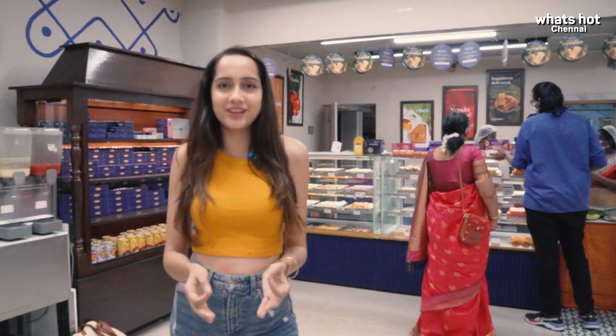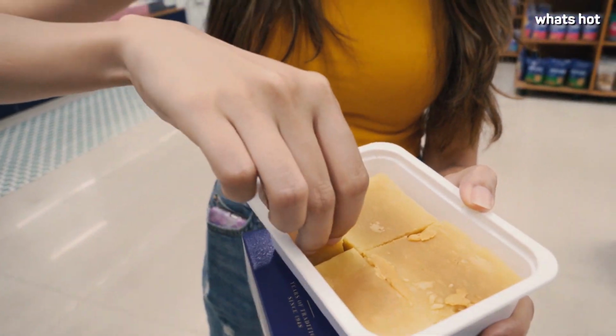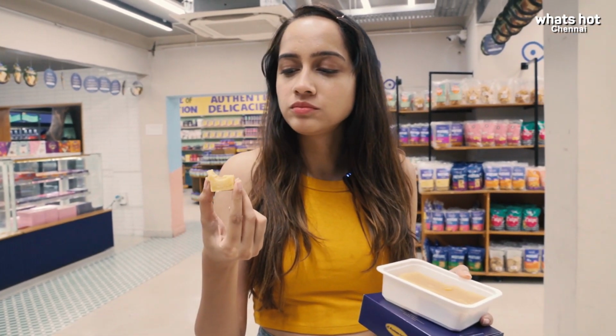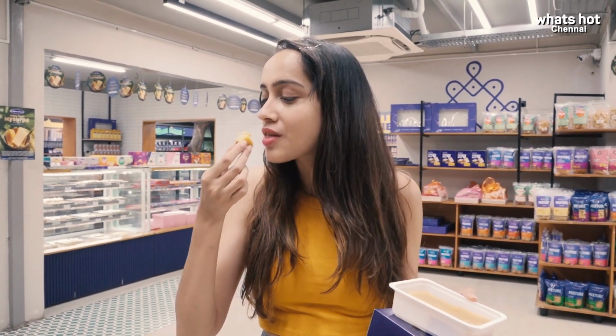Sri Krishna Sweets to try Chennai's most iconic sweet, that is Mysore Pak. This mithai, which originated in the city of Mysore, is made with just three ingredients, besan, ghee and sugar, but tickles all your taste buds. I totally get why this is iconic. Amazing.